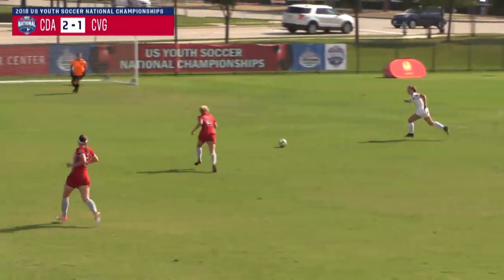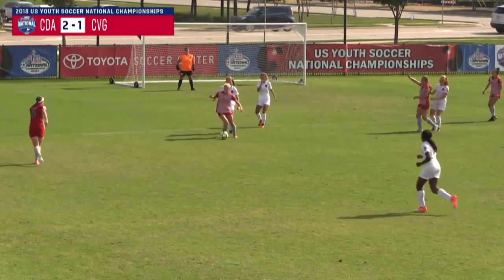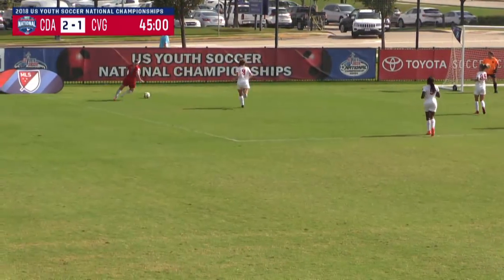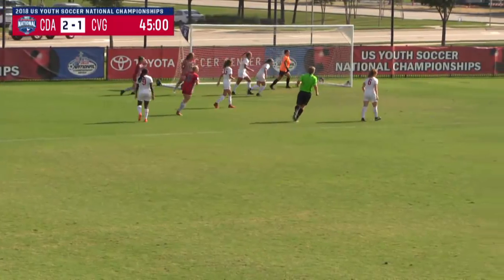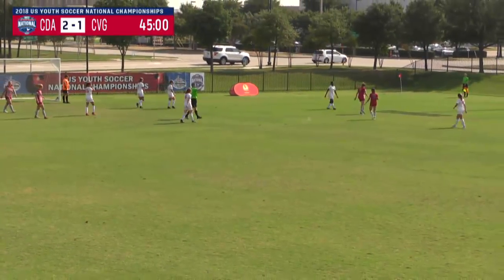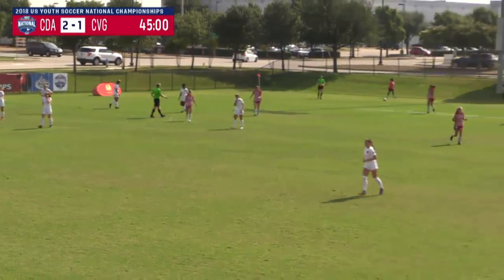Sinnott has two runners outside her. Here's Bundy. Bundy sorting her feet out, now getting it wide to the path of Daub. Natalie Daub swinging it in with the left foot. It's a great delivery across the area. Odioye will do well to poke this one away. And that will be our last action of the first half.